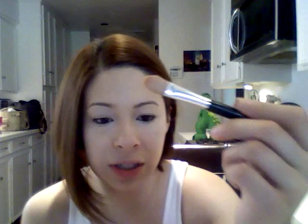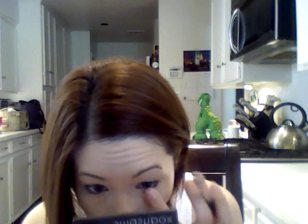Okay, I use this Coty Airspun powder to set everything all the time. That's just habit. So I'm going to take my Complexion Rescue concealer brush from Bare Minerals, get some powder on it, and then pat that on underneath my eyes where my concealer goes. And that sets my concealer.